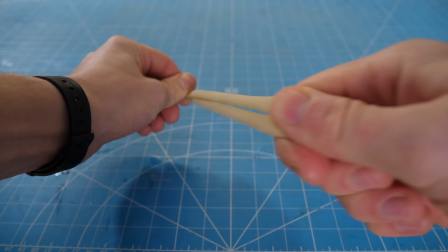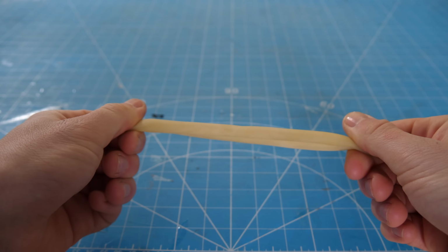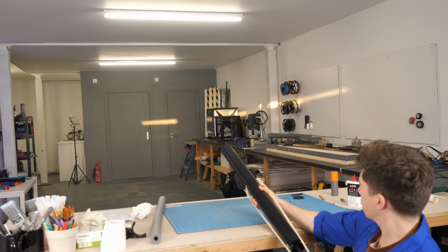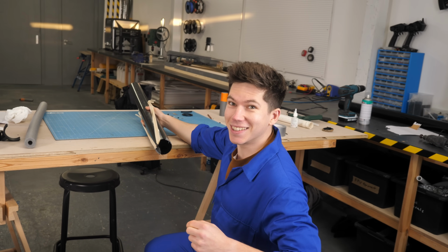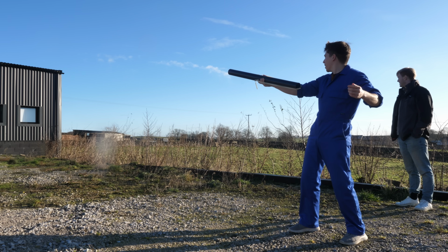Instead of using springs to power the cannon, we thought it might be a good idea to use rubber bands instead, as they could be added or removed to regulate the power. 3, 2, 1. That was good. 3, 2, 1. Whoa!